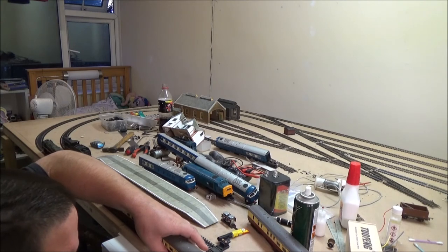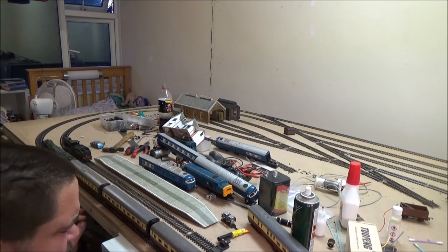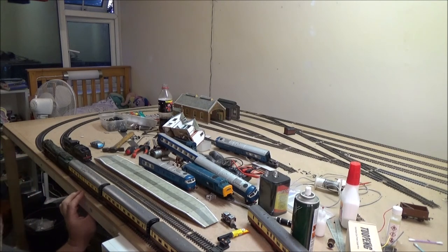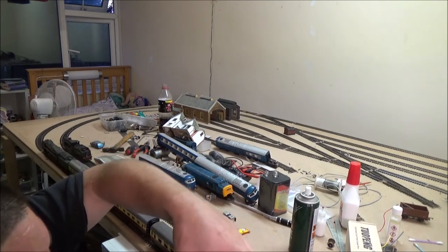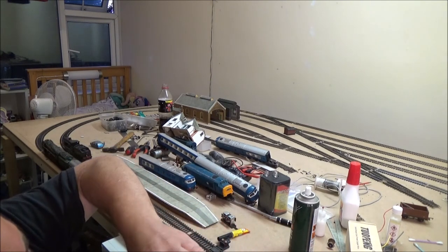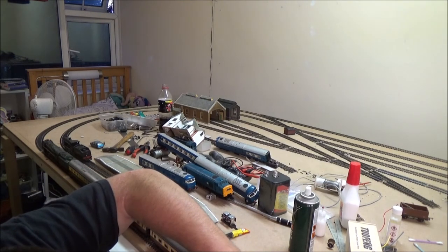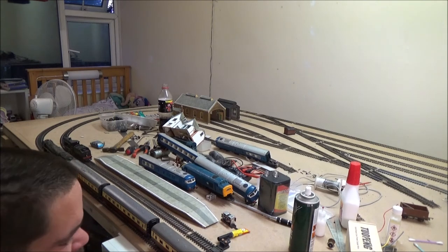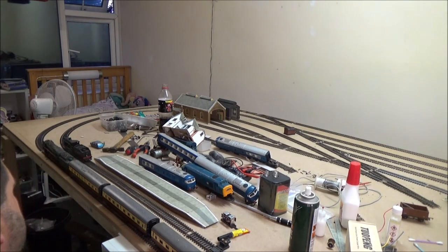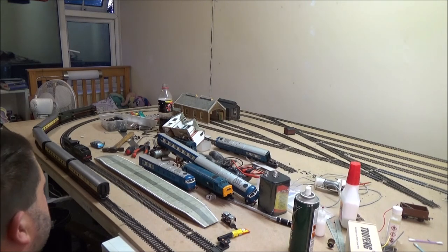Put the other coach on. I mean, I could mess around. Is my face actually on camera? Not quite. I could mess around, you know, replacing the wheels. That means replacing or fitting little metal bearings in. There's a lot of faffing about, but if I can actually just get them to run around the track fine, I'm happy.